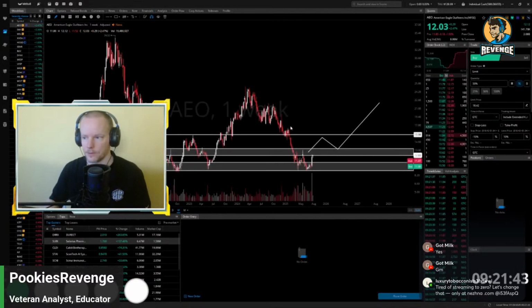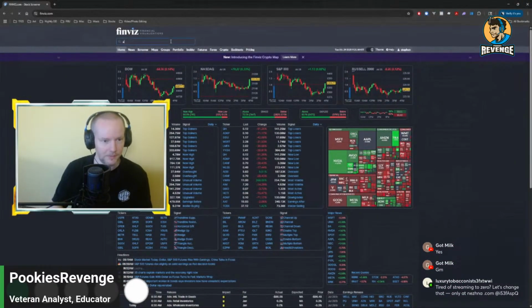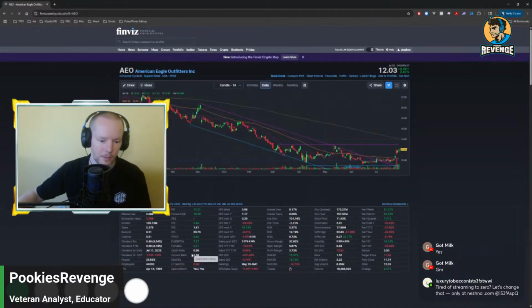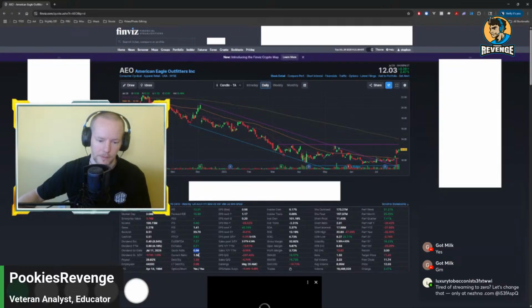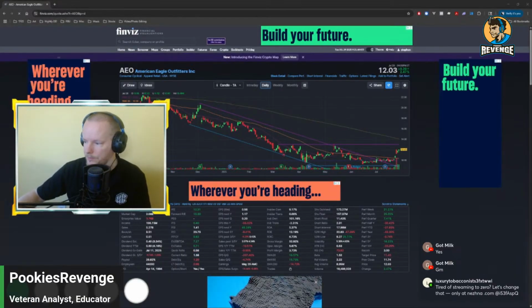And then you have to look at the financials as well. I don't want to go too long on this because I have a market open that I have to trade. So their quick ratio is 0.56 and the current ratio is 1.38. So not spectacular. I like both of those to be over 1.